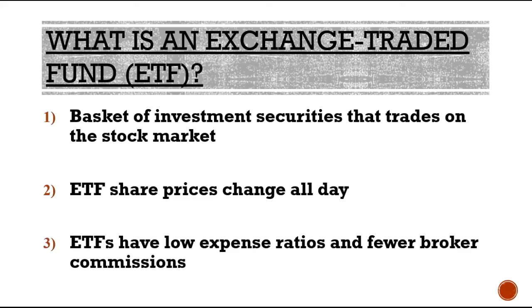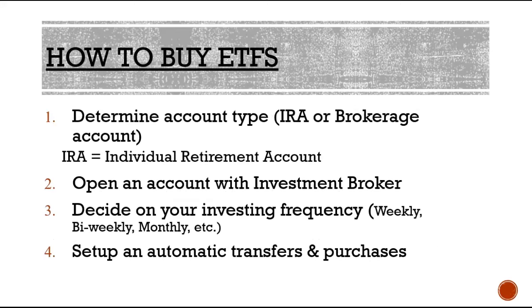What exactly is an ETF? Well, basically, it's a big basket of investment securities. Usually includes stock, bonds, or other traded commodities. ETF prices change all day, just like a stock. ETFs tend to have low expense ratios and fewer brokerage commission fees than mutual funds.